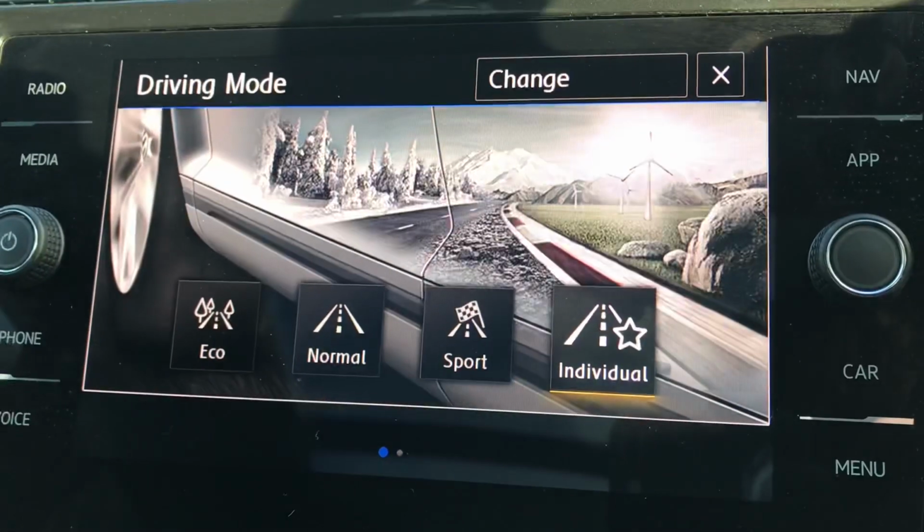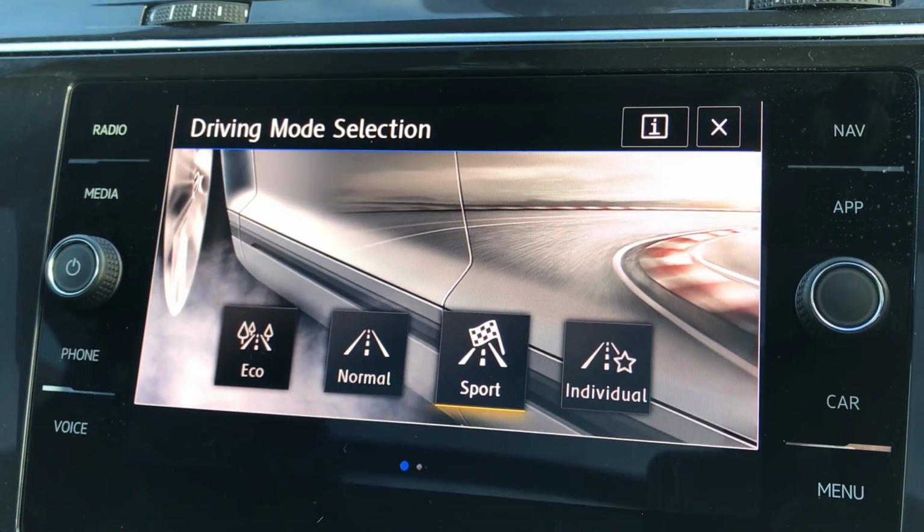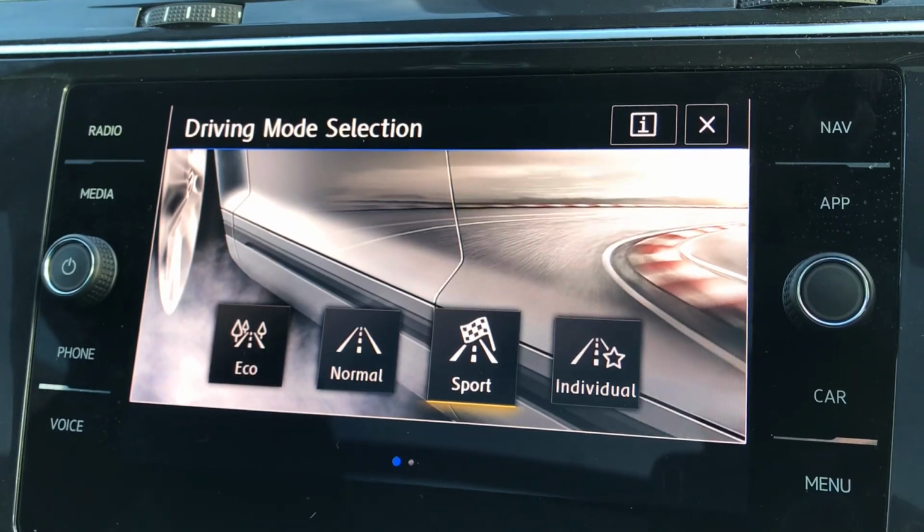It also comes with 4 different driving modes. You have normal, sport, eco and individual to accompany you on all different driving conditions you find yourself in.